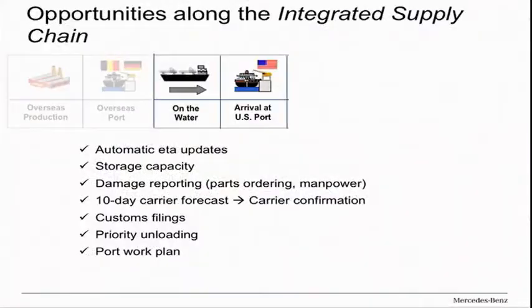Customs filing, that's a no-brainer. Automation there saves a lot of time, a lot of paper. Priority unloading, okay, if you can't get it at the port, have systems at the port of entry where you can separate cars by priority and then, again, process those cars faster. Also, our port and VPC work plan, so we can plan ahead, have the manpower there when the vehicles get to the country.